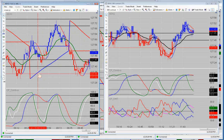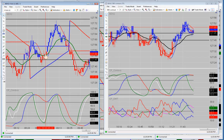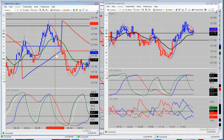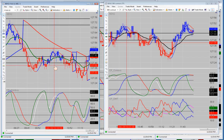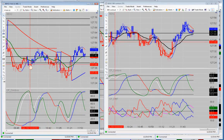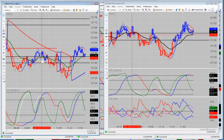We broke it to the upside here, but I don't know if I would have done this because the MA1 was below the BBC. Right here the entry would have been for the long, but I don't think that I would have done that one. Over here we broke it to the downside, and right in here it didn't really go anywhere. With a 7-tick stop, you probably would have gotten stopped out on that one. I think that's the one I was talking about this morning. The stop was at 45, so you definitely would have gotten stopped out on that.